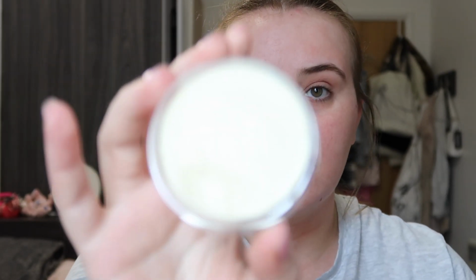I hope you enjoy. So I'm going to start out with the e.l.f. Luminous Putty Primer. The reason that I'm going to use this primer is because it has luminosity to it, which for spring summer 22 is very big on glowy dewy skin. So it's just a kind of cream formula.